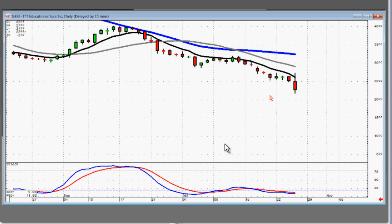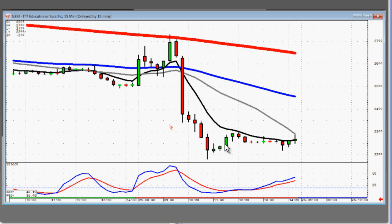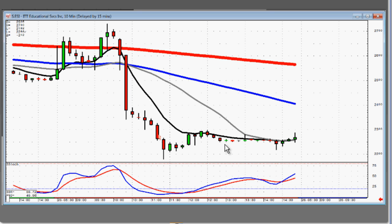I'm only using daily charts just for illustrations. We could change these charts to anything we want to. You can trade these just as well off, in this case, a 10-minute or a 15-minute chart. I trade my commodities off a 10-minute chart.